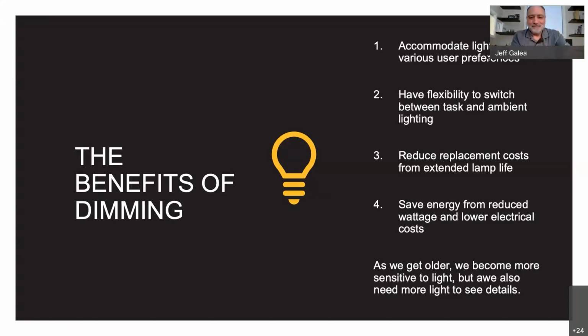So back to that, definitely some people prefer brighter environments or brighter light. Others might prefer to set the mood and to keep it dim. But we have that flexibility to adapt to the different clients and what they want and what they need in reality. We also definitely reduce the replacement cost from extended lamp life because when it's dim, we're not using it at the maximum brightness. And the fourth, I would say, is the additional benefit of using fewer watts, which is less energy consumption. So at the end, it's not only helping the environment, but it also lowers the electricity cost and saves the end user money.